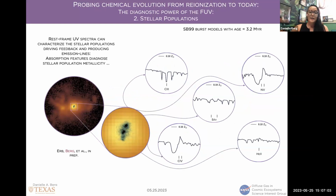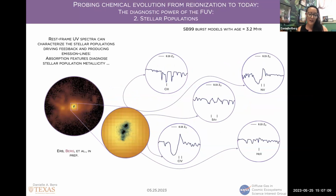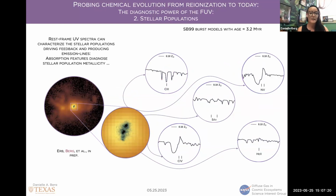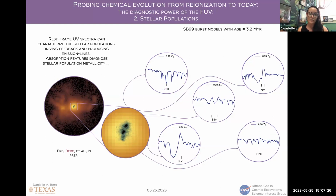As we move on to other features, we also have really effective diagnostics of the young massive star population. What you're seeing here are Starburst99 models held at constant age, but we're increasing the metallicity from about 5% to 2 times solar. And you start to see some of these features really change and be really sensitive to the metallicity of the massive stars.